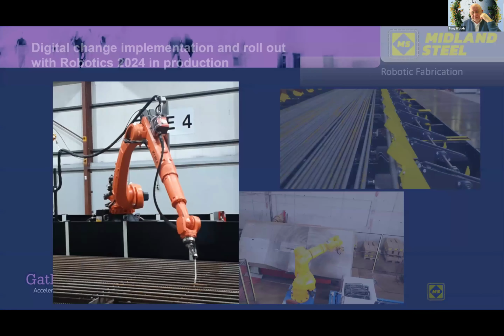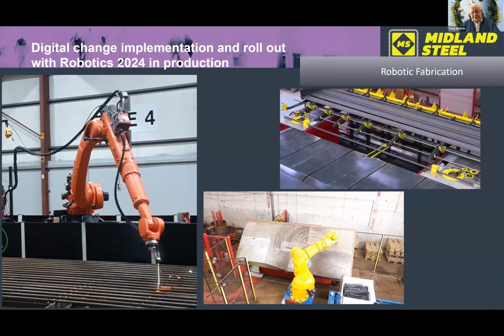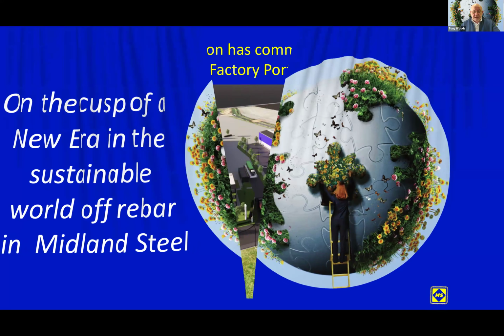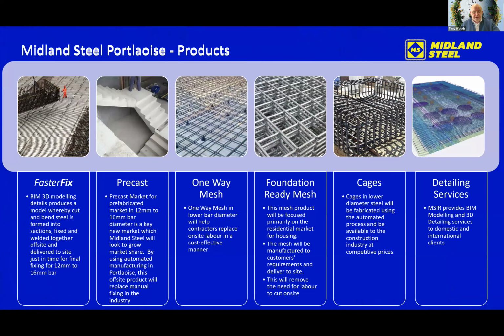That is enabling us to be more efficient in our processes. It's enabling us to be of far better quality in our processes. And I suppose we're the first ones in the Western world to bring robotics to our industry and also develop the system for welding. So we are at the moment expanding on another, I suppose, journey in terms of the delivery of housing. And we have started the construction of a new facility in Portlaoise, which will be the center of Ireland's facility for the delivery of the following products.